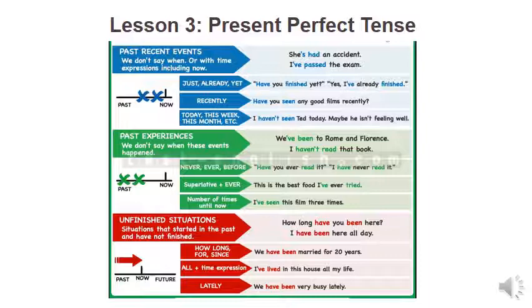What do you mean by past recent events? Means events that already happened. We don't say when or with time expressions including now. She's had an accident, I've passed the exam, but I do not state the time. So this is what we call past recent events. In this case, we use some transitions such as just, already, yet, recently, today, this week, and this month. So actions that were done in the past, but not in the very past, in the close past.